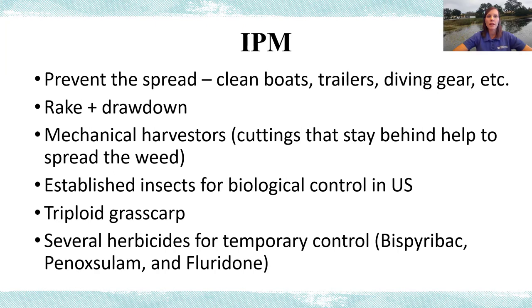For the integrated pest management approach, you can couple some approaches. Raking and drawing down the water simultaneously can help remove hydrilla. Mechanical harvesters can actually have plant parts that stay behind and help spread the weed. So that's a really big problem.